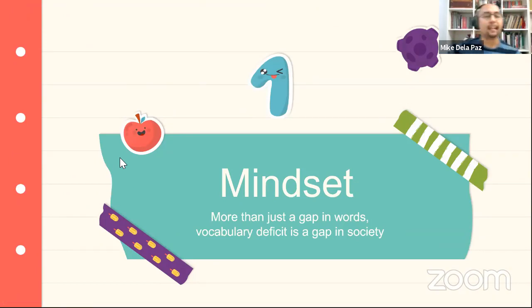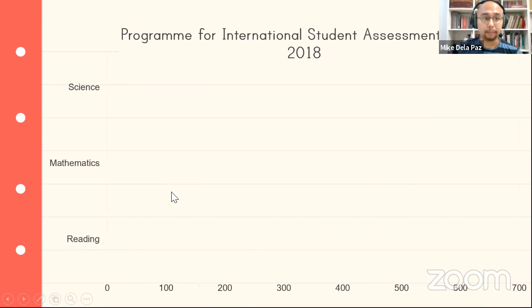So let me begin with the mindset. I want to always contextualize every talk that I give simply because we don't want to talk about literacy without that proper context, without having an idea of what it's all about or why it is important to talk about. So, more than just a gap in words, vocabulary deficit is actually a gap in society. Let me begin with this.